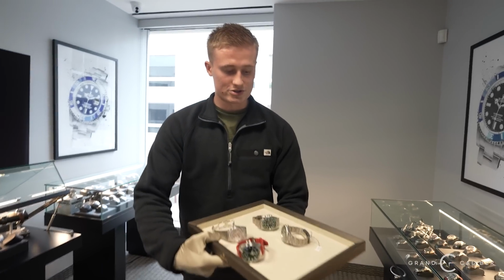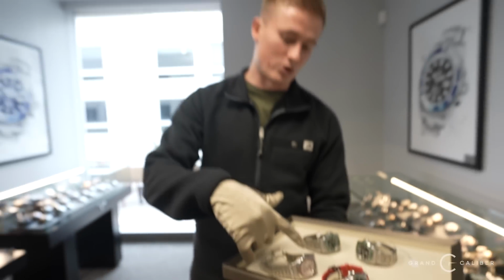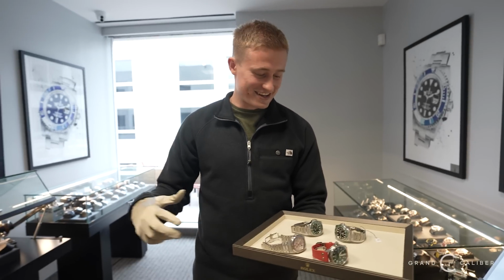So let us know what you thought of this week's showroom showcase, kind of with the whole green theme, and then obviously had to throw in a little pop of a nice royal oak. Once again, just put my name in when you're buying these. And then yeah, let us know.